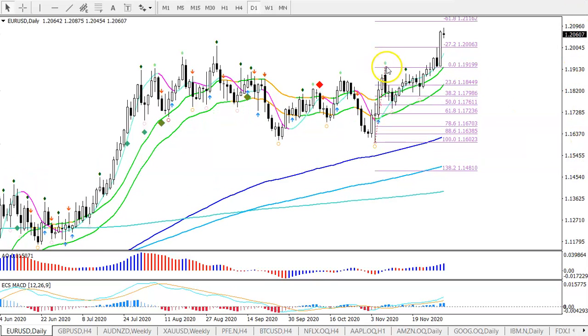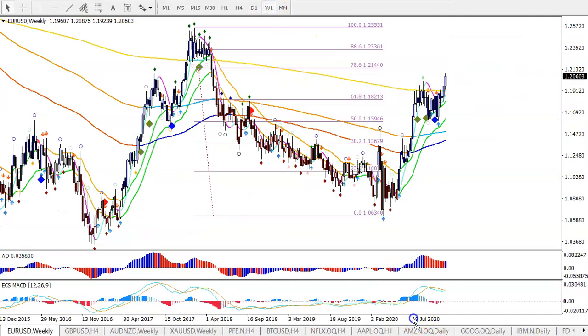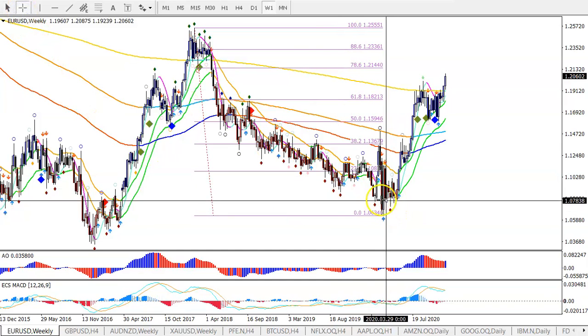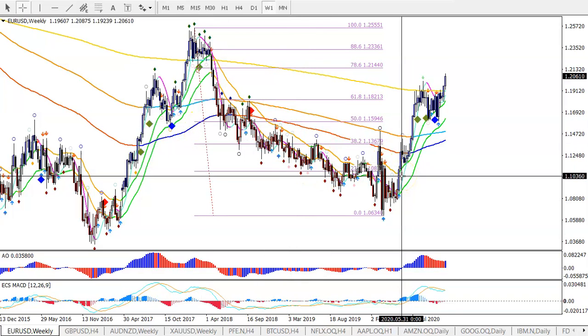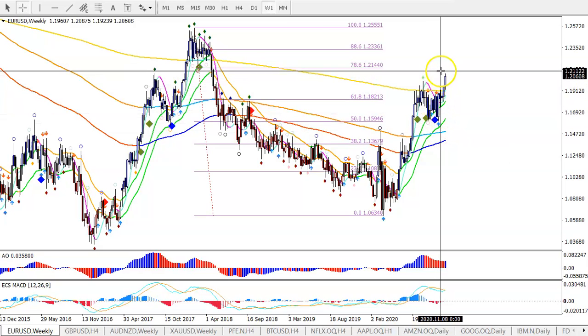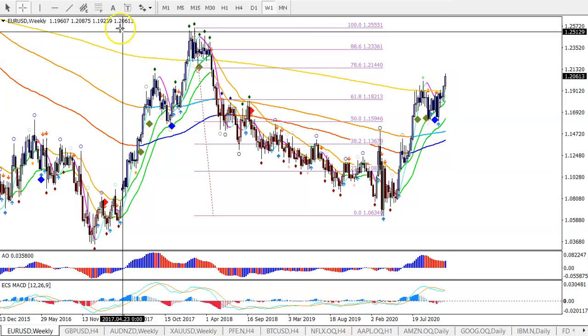Let's zoom out a little bit here. This is a big development at this moment. So let's take a look at this weekly chart. What we see basically is this upside retracing this very long, lengthy bearish swing. As you remember, we were in this downside for ages, years really, and finally we're in this uptrend here. The next target could be the 78.6 fib, but I think it can go even up to the 88.6 fib. I think that's the main target for the moment.